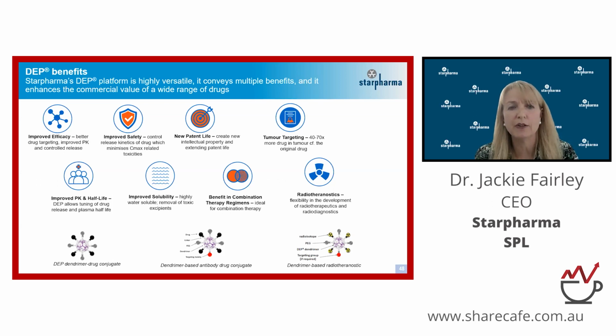And what the Dendrimer technology delivers to both Starpharma and to our partners is the ability to improve the efficacy of agents, and I'll specifically talk about some of the cancer drugs that we're working on, to improve the efficacy through tumour targeting. So we get 40 to 70 times as much drug in tumour tissue delivering it with a Dendrimer than you would with the original drug. We can take an off-patent cancer drug, or any off-patent drug actually, and then apply the technology to it, put it on our Dendrimer scaffold, and that will allow us to get 20 years new patent life.